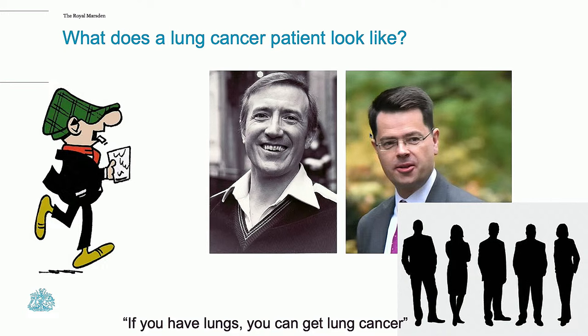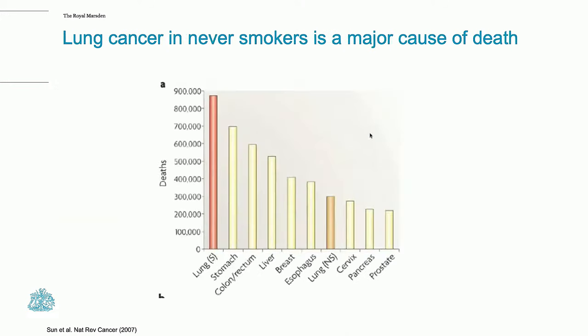In fact, 20% of all lung cancers occur in people that have never smoked. Many famous people have developed lung cancer who've never smoked. For example, the late Roy Castle, which some of you will know about, and the late MP, James Brokenshire. And as our advocates say, if you have lungs, you can develop lung cancer. You just don't need to be a smoker to develop the diagnosis.